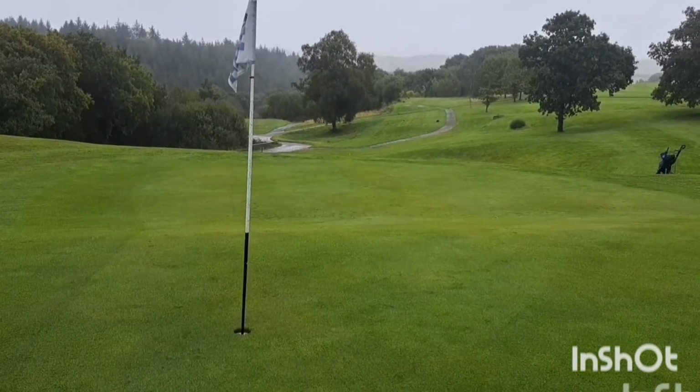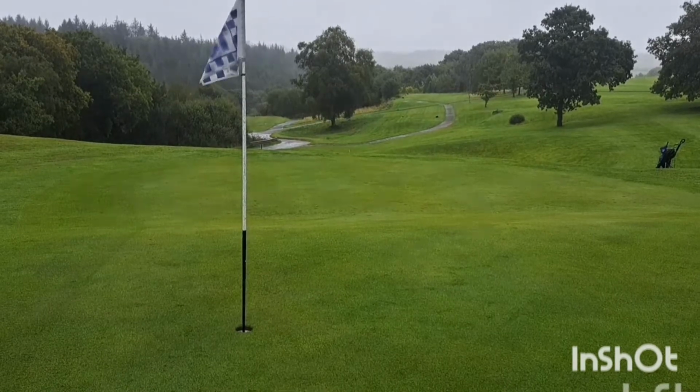Course itself I'm going to give a 7.5, but it's not my favourite place to come to, that's for sure.